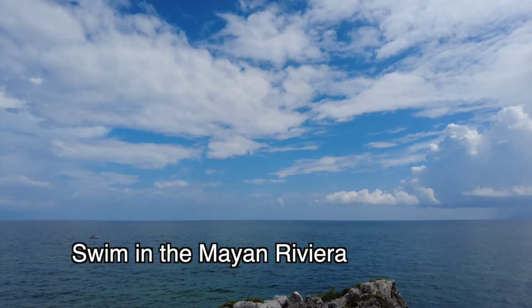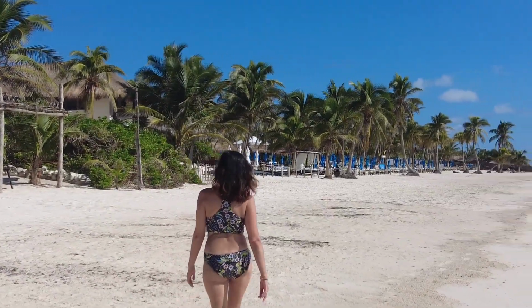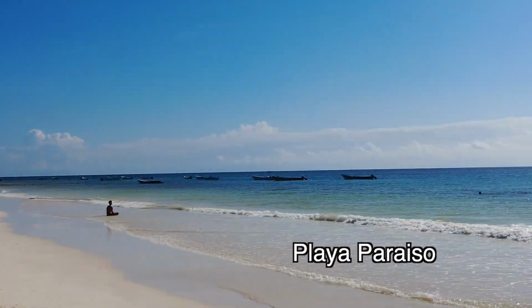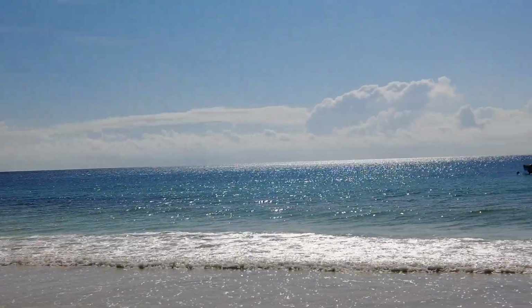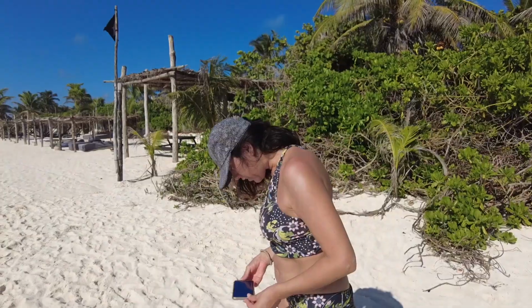Welcome to the Mayan Riviera. With white sand beaches and turquoise waters, the beaches in Tulum are extraordinary. Get there early as it gets crowded and it gets very hot during the day. Don't forget to pack your sunscreen.